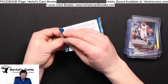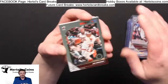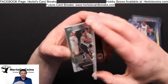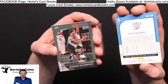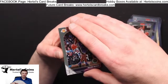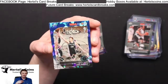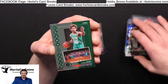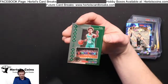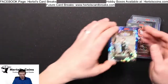Last pack of the mega. Okay, Jae Crowder, Torrey Craig, DeAndre Ayton, Nerlens Noel, Weatherspoon, rookie from the Spurs, Rajon Rondo, and our last blue prism is a Luka Samanic from the Spurs. Rookie. Nice prism hit. And a Romeo Langford, class of 2019. Another nice rookie hit.